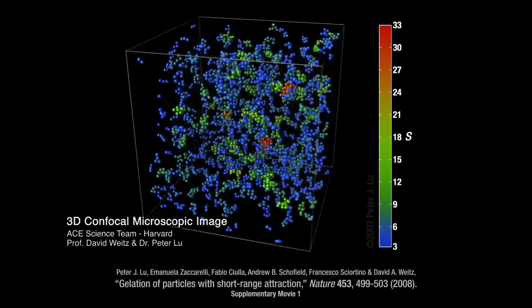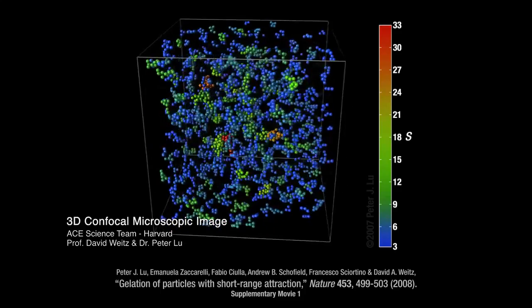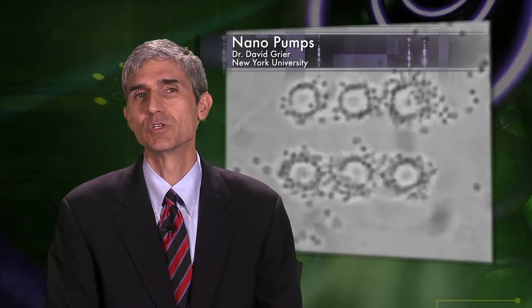These colloidal systems may be used to model atomic systems and to build nanotechnology devices. We will be able to make new structures by using self-assembly, which should lead to novel items such as nanopumps and photonic crystals for future optical switching and computing.